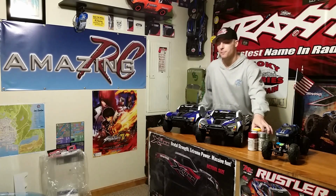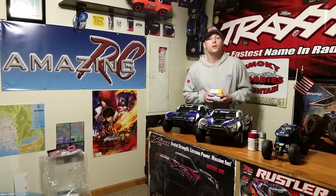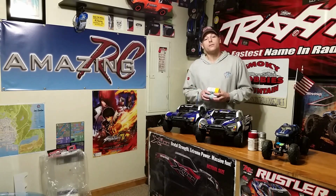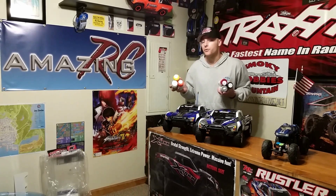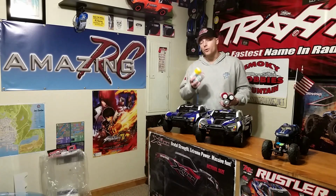I got some upgrades coming in today. We're going to do kind of the same thing that we did with Project Beta. We're going to do aluminum shock towers by STRC. We're also going to do some big bore shocks made by Traxxas. Now, for the color combinations, we also got the paint for those too. They're going to be just like this. I think these are going to come out really good.